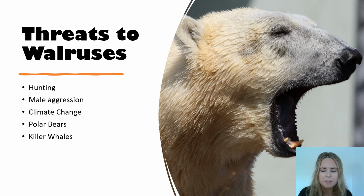Male aggression is another threat to walruses. When males gather on beaches, they can be extremely violent, fighting with their large tusks. They want to establish dominance and they fight over finding a female mate. Climate change is another threat. This animal relies on sea ice for feeding and reproductive purposes. As the ice diminishes, mothers and babies can sometimes be more easily separated. If this happens, a baby calf may starve. Other threats to walruses include animals that eat them. These include polar bears and killer whales.